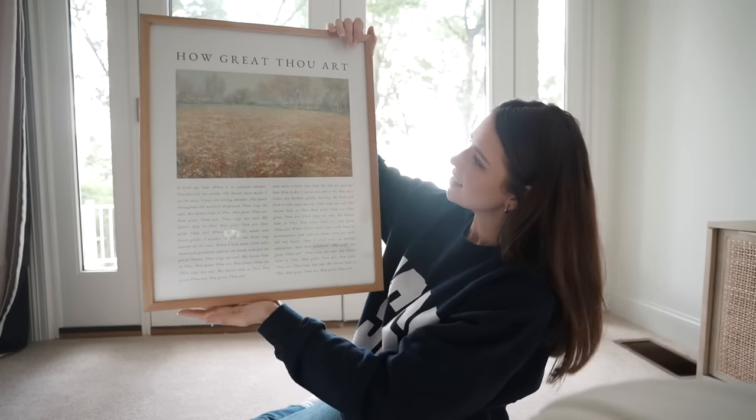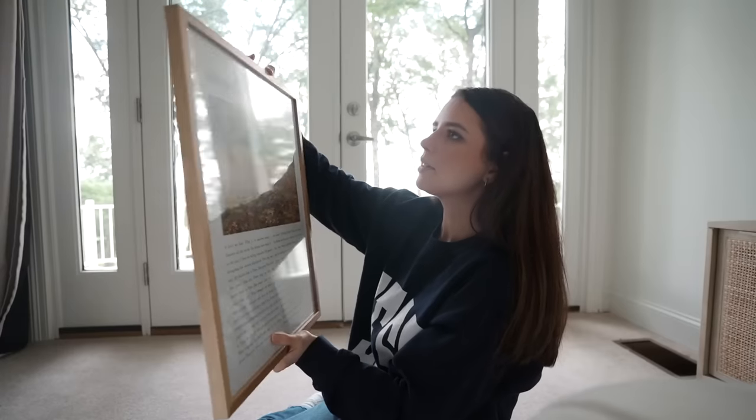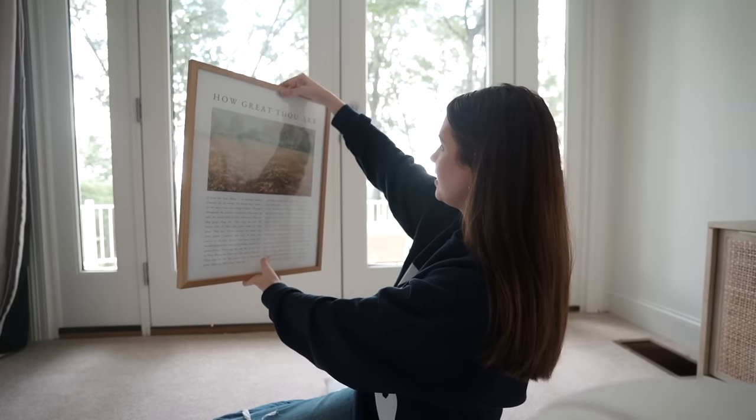It looks so good. I need to fix it a little bit. It doesn't perfectly fit this frame, which is confusing, but that looks so good.